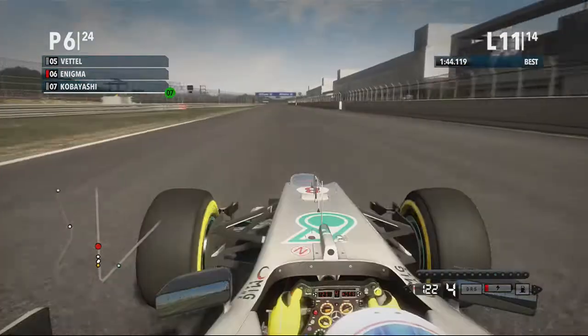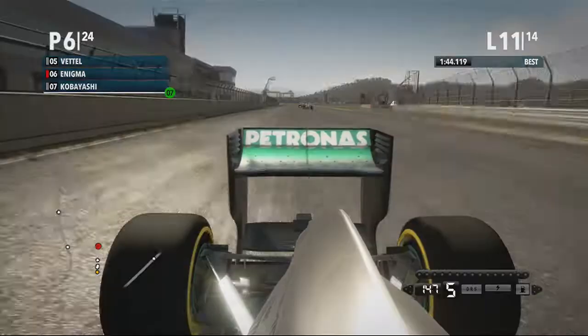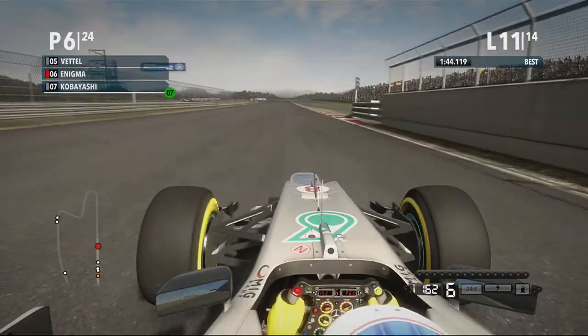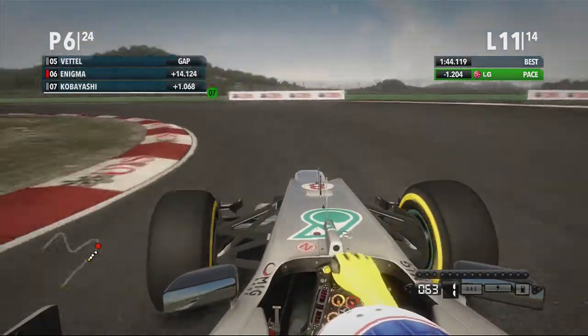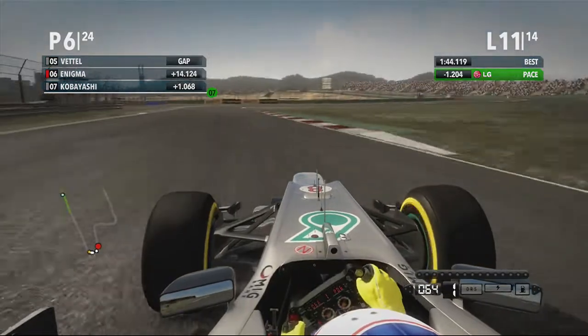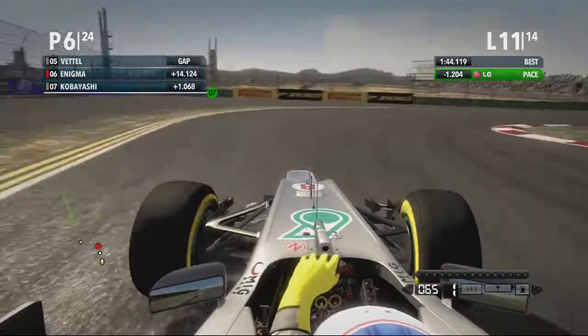Oh, and there's a right clash going on. Perez has now probably been taken by Massa. Front wing damage. Carbine has minor front wing damage. I don't know if that was Kobayashi connecting with the back of me. Kobayashi just behind you. Watch out for him.